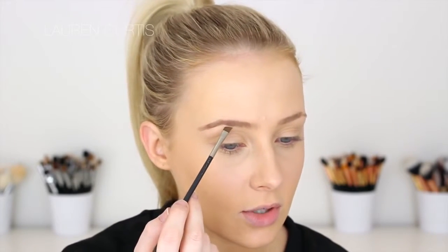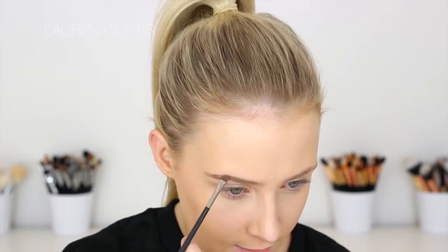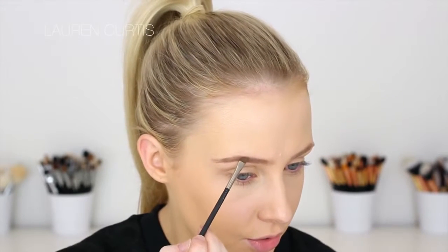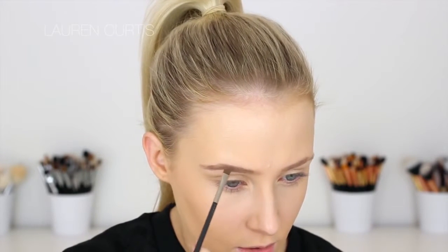So then I'm going to fill in the arch, just like we did with the tail. We went straight across the bottom, the line there, and then we started filling it in and working our way higher. I'm doing the same with the arch. So we created that line and then we filled it in a little bit, and now I'm going to go to the top of the arch very carefully, and I just like to create a bit of definition on the top of the brow, just very, very gently.